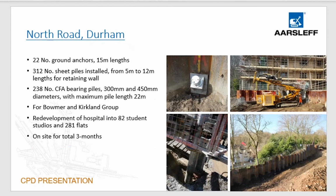Moving on to slide 16, North Road, Durham. Very interesting project for us, multidiscipline. That's what we like here at Aarsleff. So 22 ground anchors. Again, we've sort of talked about those earlier. Quite expensive. You wouldn't specify them unless you really needed them. These particular ones were 15 metres in length.